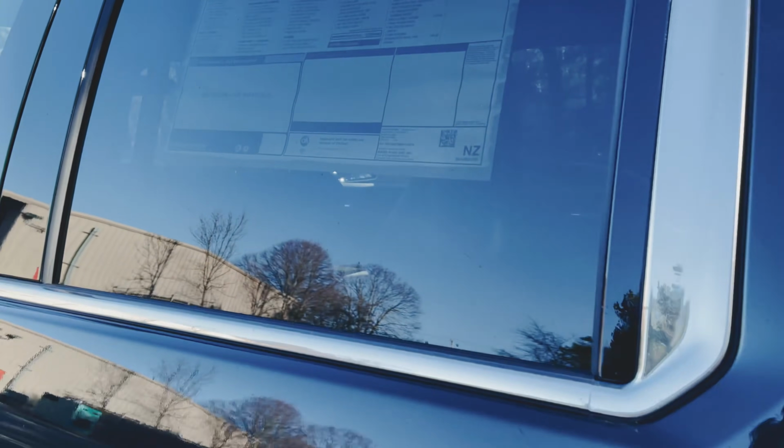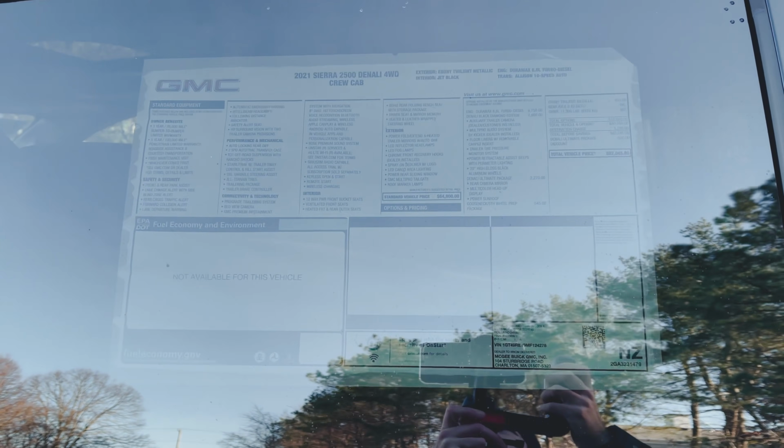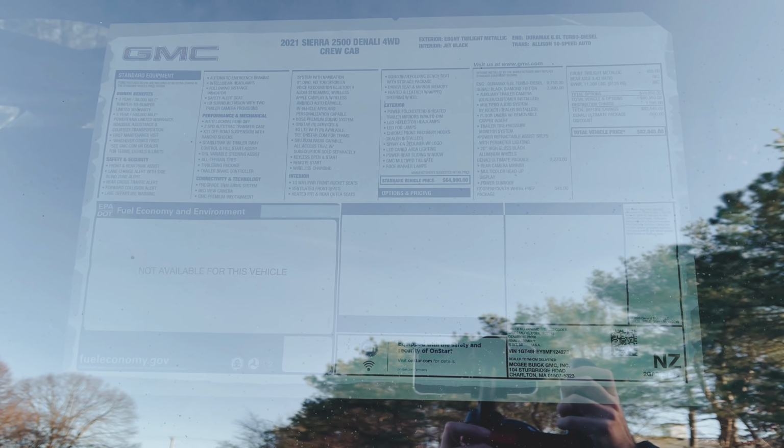Actually, before I open the door, here's a look at your window sticker. Now, I am recording this video in 4K. If this thing will just focus in, come on, there we go. You can pause the video now. You should be able to see most of the information on there if you're watching on a PC.